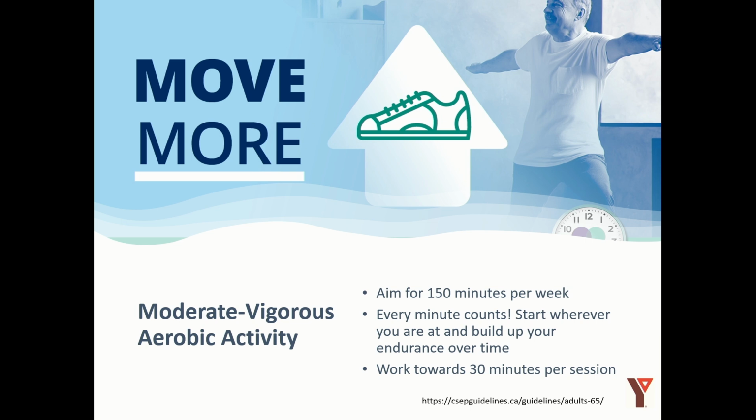And getting started, it's probably going to feel tough and hard. But as you continue, you will notice improvements in your endurance and your energy levels. And you'll likely be able to handle some form of aerobic activity almost every day. And over time, you want to build up to extending your sessions so that you can manage 30 minutes at a time without feeling overly fatigued or breathless.